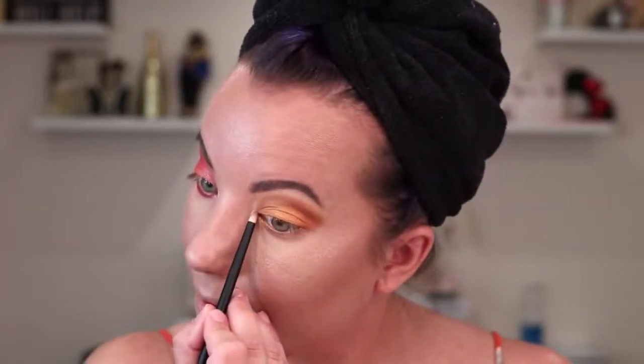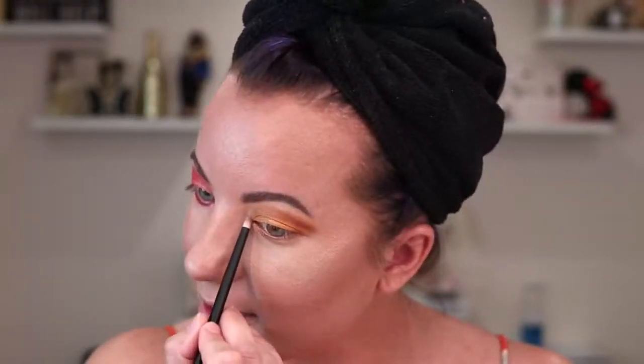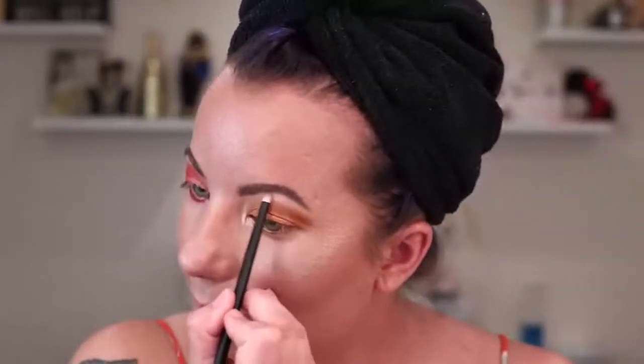And then we'll do the same thing on this side. This is one step that I like to do. Anytime I'm using a palette that doesn't have necessarily a poppy inner corner shade, I'll just use the shade that I used as my face highlighter. Oh my God, I'm getting so distracted with myself right now.